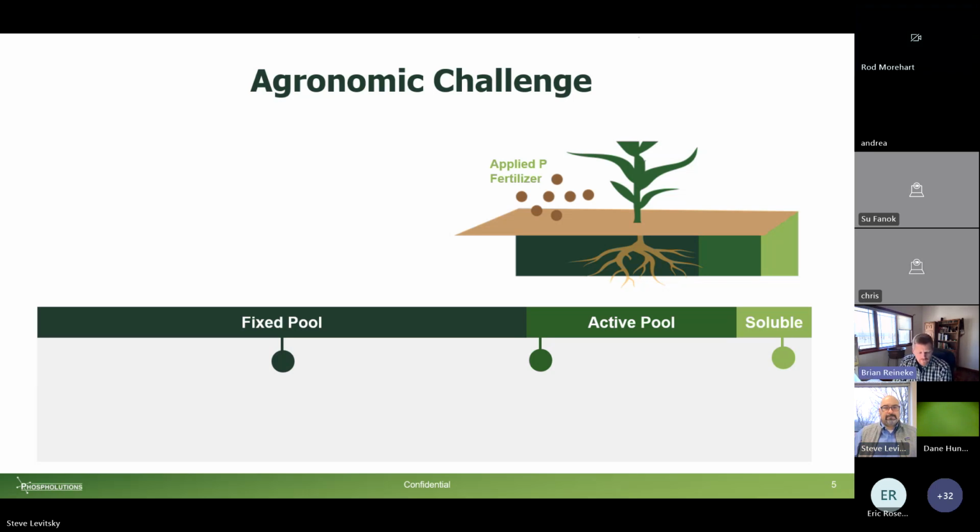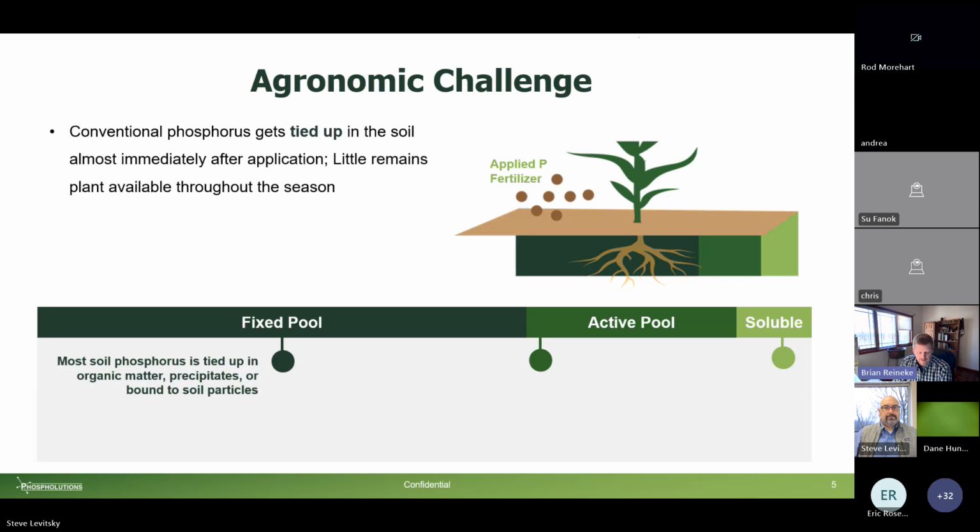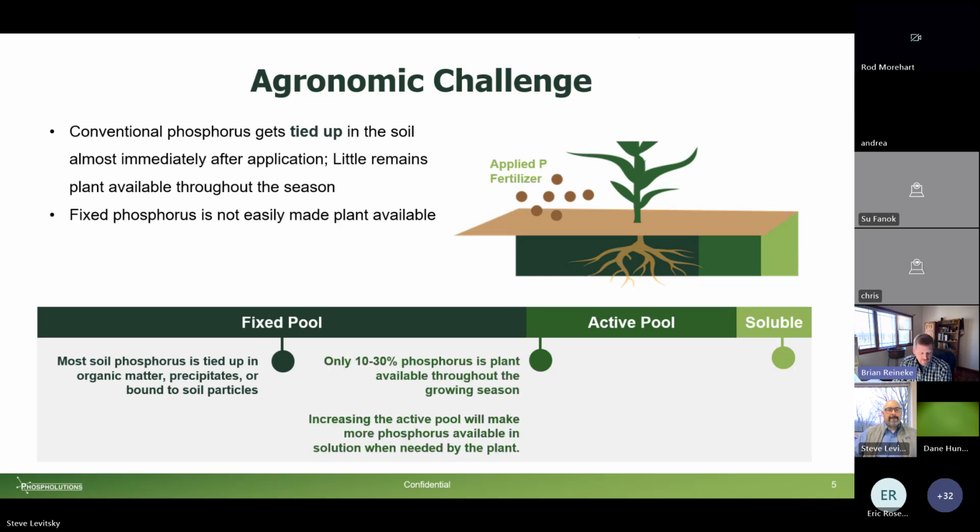Yes, thank you. So to go a little bit deeper into this, as we look at the agronomic challenges that we have and experience with conventional phosphate sources, we know that these materials very quickly react in the soil, as Steve alluded to, with upwards of 90% of what we apply becoming tied up in things like organic matter and binding up the soil particles, and with reactions to calcium, iron, aluminum, magnesium, just to name a few. And that's largely dependent on pH of the soils. And when this occurs, this results in very little plant available P available to the crop for the rest of the season.